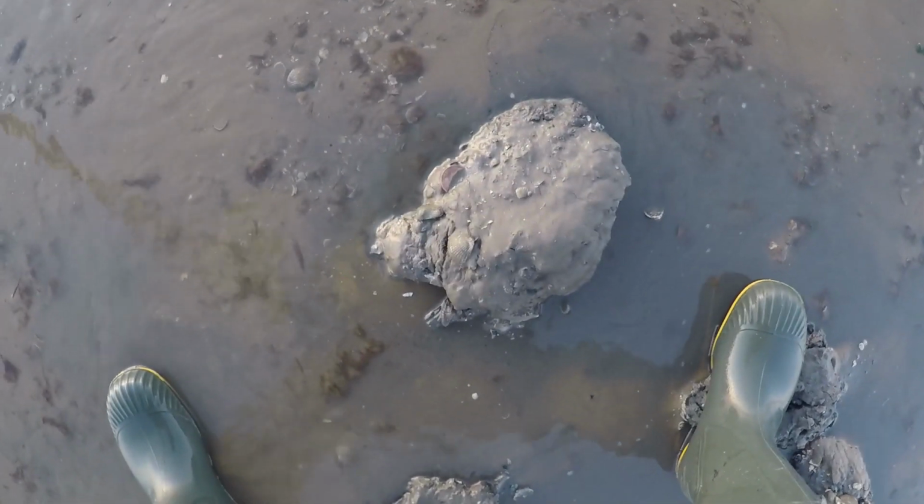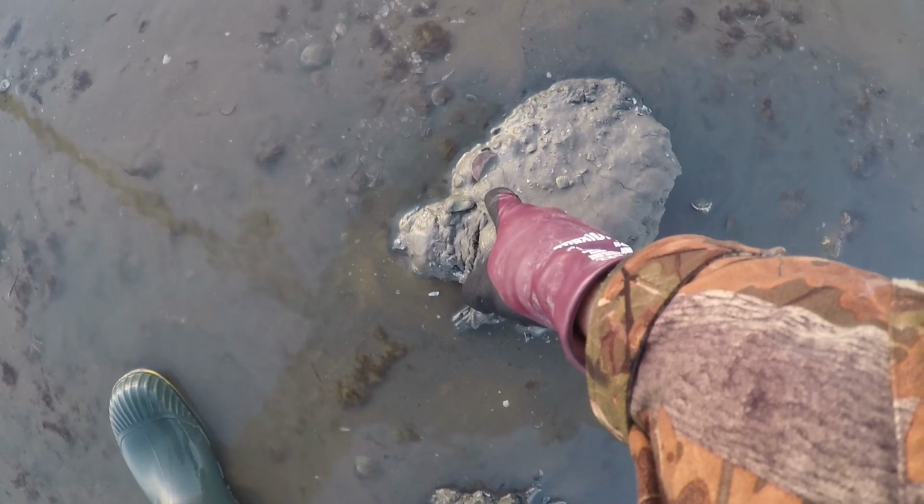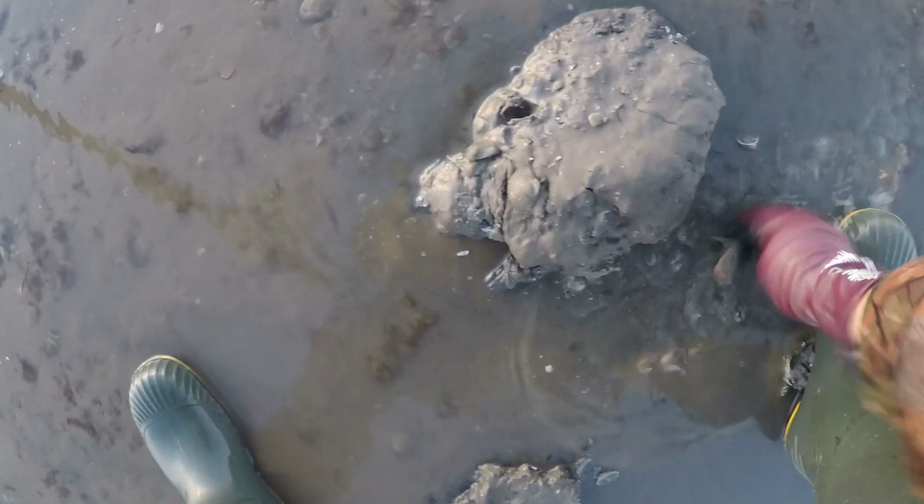Well, this was a real dodgy signal. 21 signal now, nice and loud. You can see it's exactly how I've just scooped it out. It's sticking out the side there. Looks like an old penny.